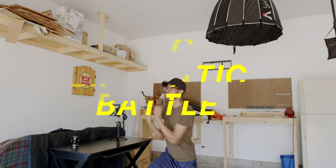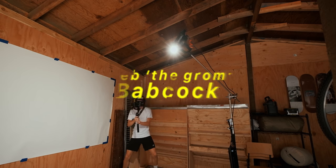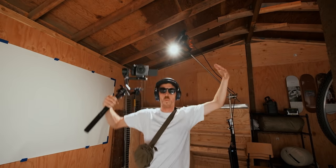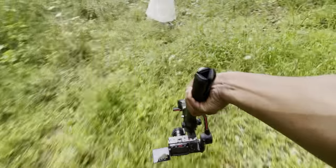In this corner, we have Joshua, the Slim Reaper Martin, aka Rig Daddy, who specializes in building that perfect camera rig. And in this corner, we have Caleb, the Grom Babcock, who loves shooting wide open in wide open places. These two aspiring YouTubers will both be tasked with making an epic 1-minute cinematic sequence that'll rival the legends of Peter McKinnon and Daniel Schiffer.